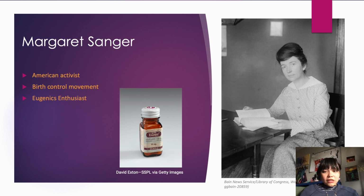more easily accessible to women, which led to Enovid, which was this pill that provided synthetic estrogen and progestin to bodies to cancel ovulation, and it increased the thickness of cervical mucus.